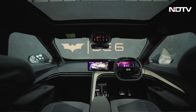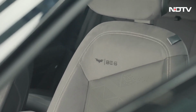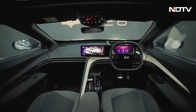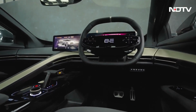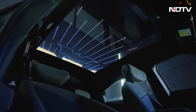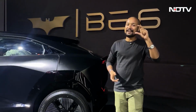Much like the exterior theme, the inside of the BE6 Batman edition is also completely blacked out. The seats, however, use a different kind of fabric. These get suede seats. The overall appeal is the same, space is the same, but the feel might be just a little more exquisite. On top of the dash, you also see a hint of golden applique that runs through. Now, I must remind you, this is limited to only 300 units. So if you want to get one of these, hurry up. The bookings open on August 23rd, and the unit you get is numbered from 1 to 300, and you get that on top of your key fob.